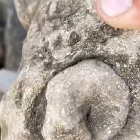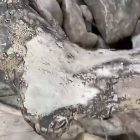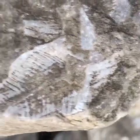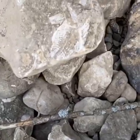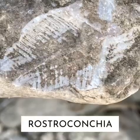I was picking up this gastropod and I looked down and look, is that another one of those? That one I'm almost positive is one of those rostroconchia things, I think. People say they're rare though, so maybe I'm misidentifying them. I'm not sure. But that would be cool.